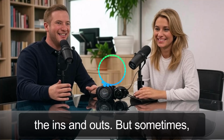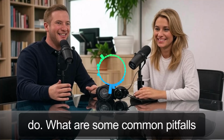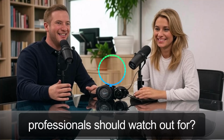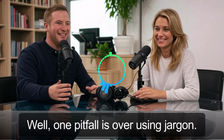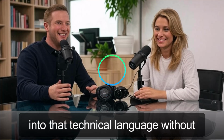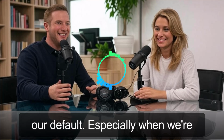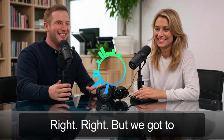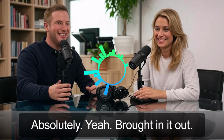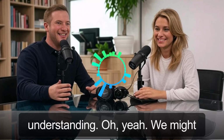But sometimes, even with the best analogies, we fall into these communication traps. What are some common pitfalls that even experienced IT professionals should watch out for? Well, one pitfall is overusing jargon. Even when we think we're being clear, it's so easy to slip into that technical language without realizing it. It's our default, especially when we're talking to other tech-savvy people. But we've got to remember to switch gears when we're talking to a broader audience. Another pitfall is not checking for understanding.